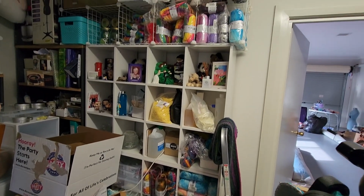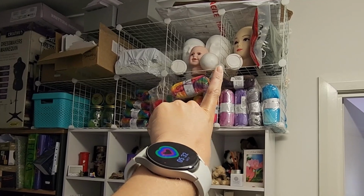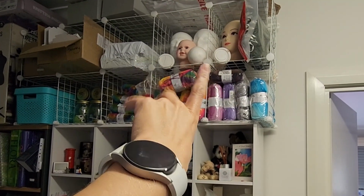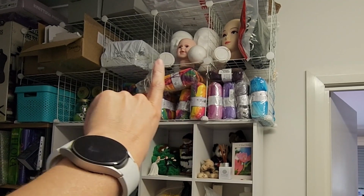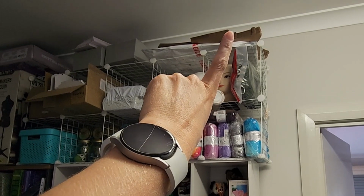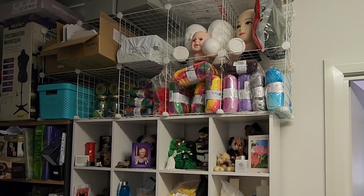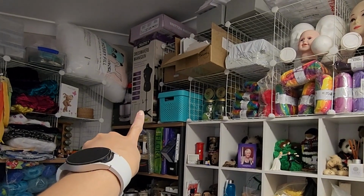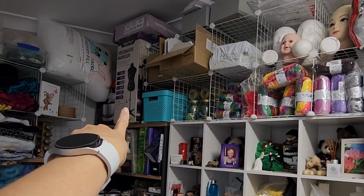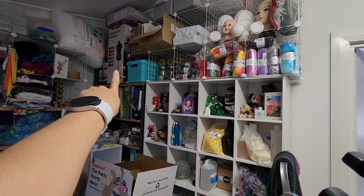And then these foam heads, I haven't used them in ages. There's like 5 or 6 of those things. I need to cull them, get rid of the ones that are broken. Some of them are quite damaged, probably why they're up there. Can't part with them. I don't even know what's in these boxes up there, so I need to go through those as well. This dressmaker mannequin, I've never used it. I think I got it really, really cheap. Never used it, so I can give that to someone who can use it.